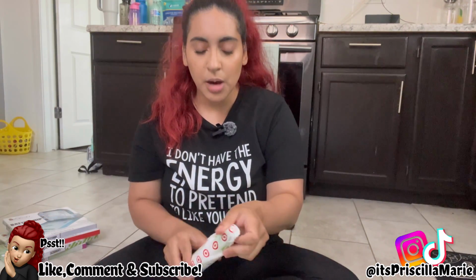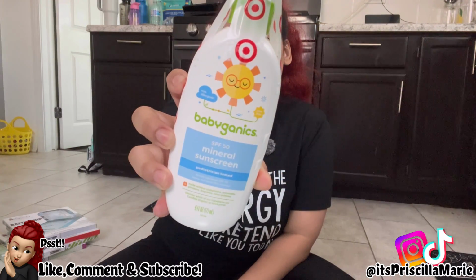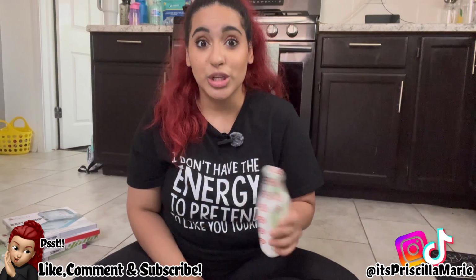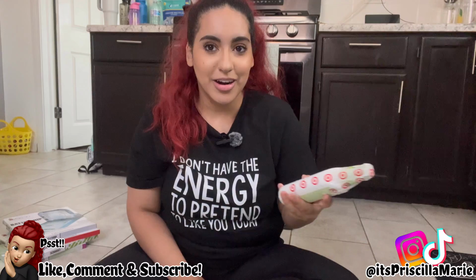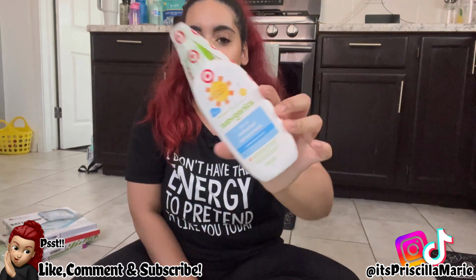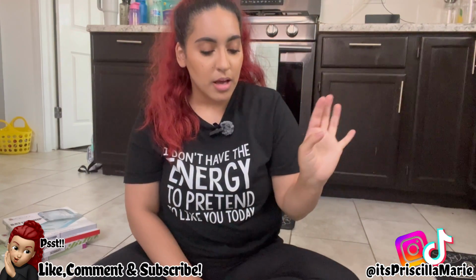amazing. So my daughter already has this SPF, but I wanted to get this spray only because the actual cream is very, very thick, and sometimes it's really annoying to spread it on her. So I got this guy. I did just buy, I think it's called a Sun Bunny. I haven't tried it yet, but I just thought I would go ahead and get the spray for that quick hurry up and grab and go.